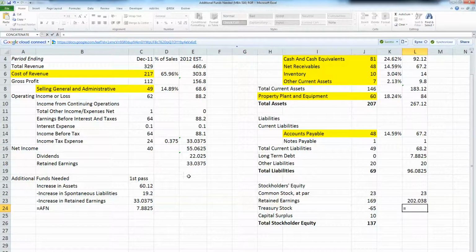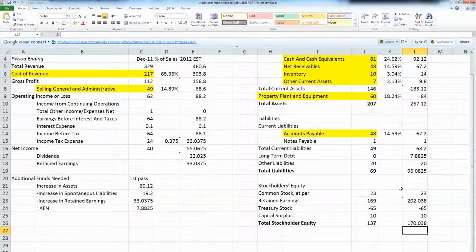Treasury stock will stay the same unless you think there's reason to change it, and so will capital surplus. So for total stockholders' equity, I should just be able to do auto sum and have it work. Now I have the left hand total on the balance sheet. I want the right hand total on the balance sheet, which is total liabilities plus total stockholder equity.